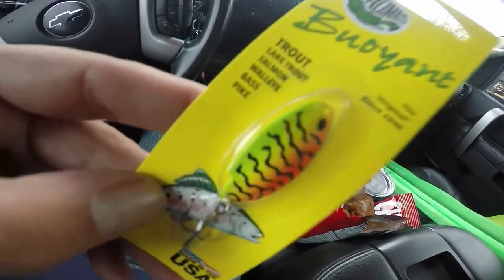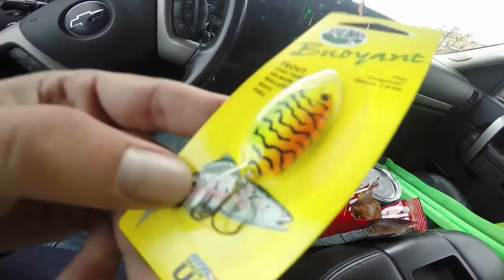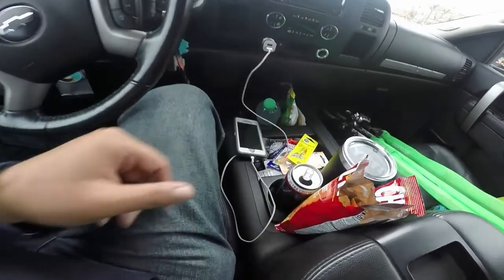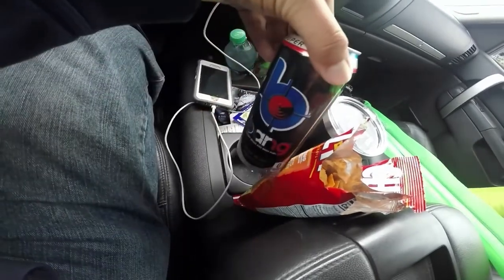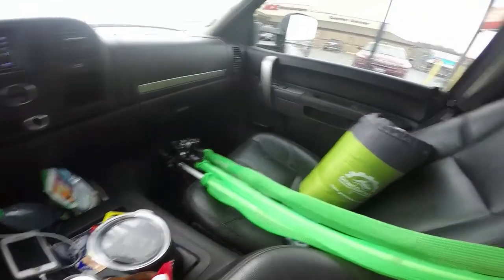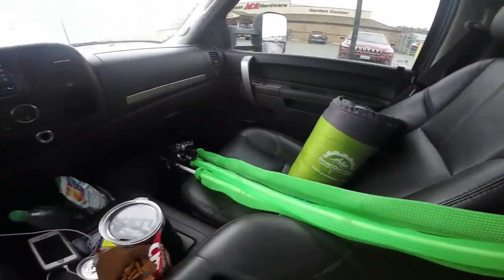It's Thomas Buoyant something or other. I don't know what it is, but pretty dope fire tiger pattern. Got the necessities here. A little water. A little energy. Cheez-Its. Got the rods. Gear Doctor self-inflating sleeping pad. We're ready to go. I'll see you guys on the water.